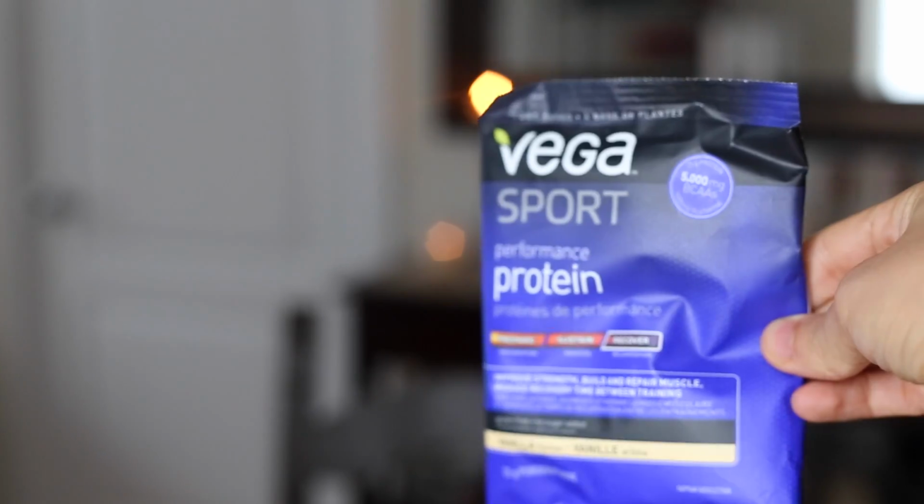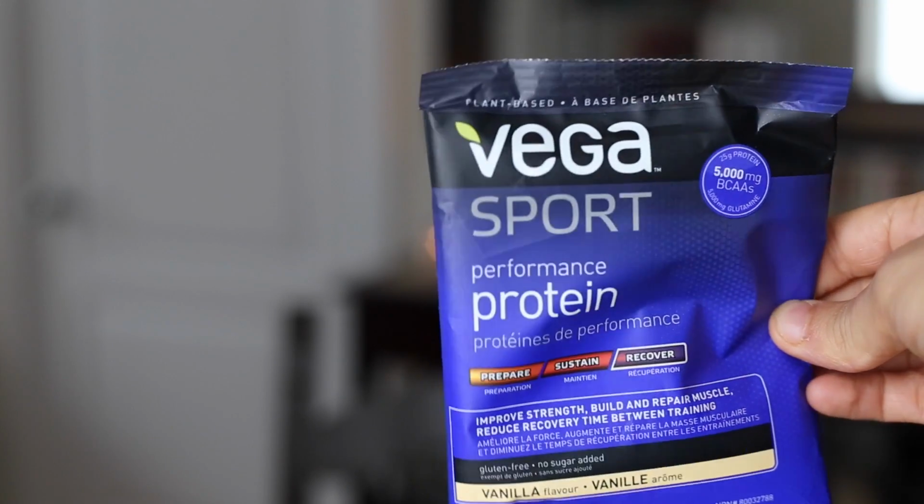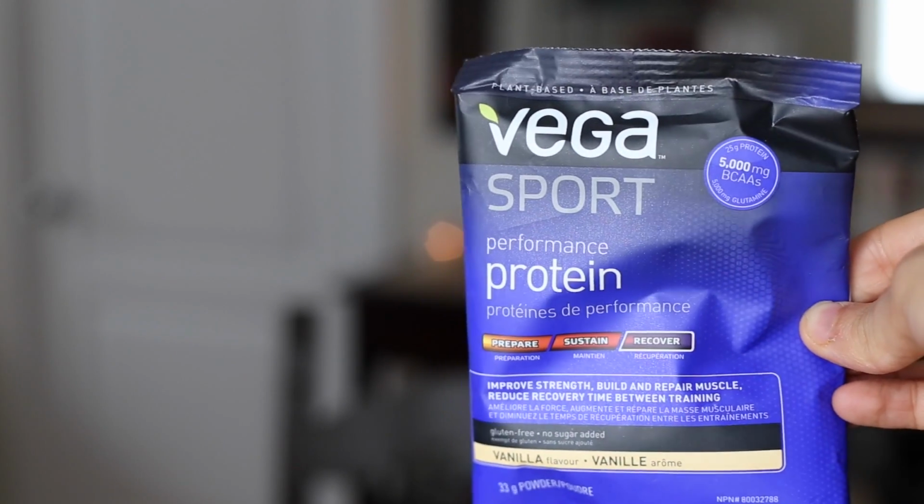And then the last food item is the Vega Sport Vanilla Protein, and I've always been a whey kind of girl. Even though I don't really eat that much dairy, I liked the taste of it, and I wasn't a huge fan of plant-based protein powders. In general, I don't think that you need them in your diet, but I do think that now I'm eating a little bit less meat, it's helpful to have some of these around for throwing in smoothies or protein bars and that kind of stuff.